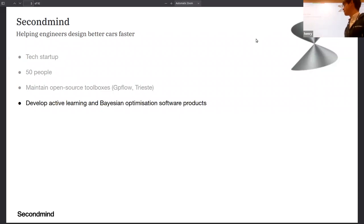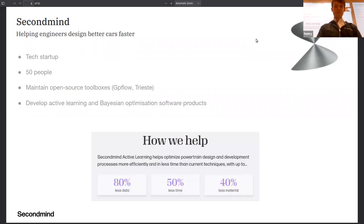The goal of the company is to develop software to do active learning and Bayesian optimization. Carl Henrik assured me that you know a bit about Bayesian optimization, but I'm going to explain why a lot of the basics don't really work in real life, and what we've developed to make proper use of it. And this is some propaganda from the website. I'm not going to talk about that.